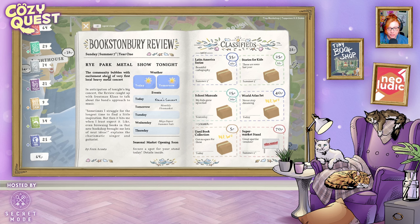Rye Park Metal Show tonight. The community bubbles with excitement ahead of very first local heavy metal concert. In anticipation of tonight's big concert, the review caught up with frontman Klaus to talk about the band's approach to music. Sometimes I struggle for the longest time to find a little inspiration, but then it hits me when I least expect it. Like, even browsing books in that new bookshop brought me lots of neat ideas, explains the charismatic singer and guitarist.